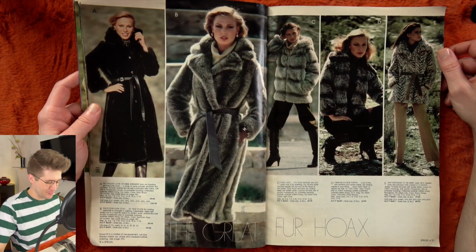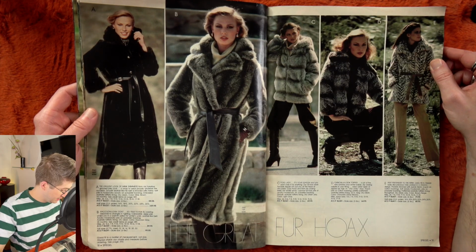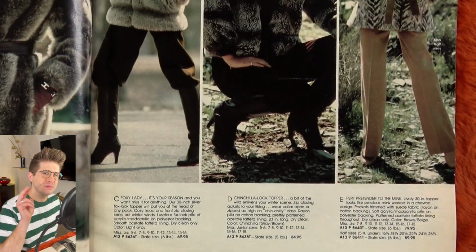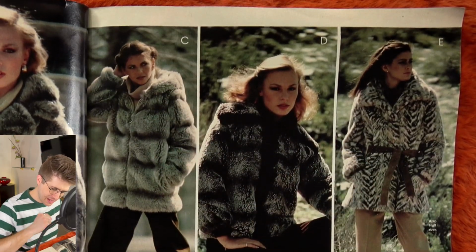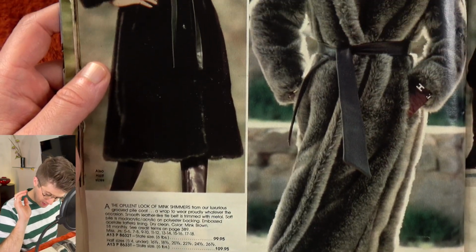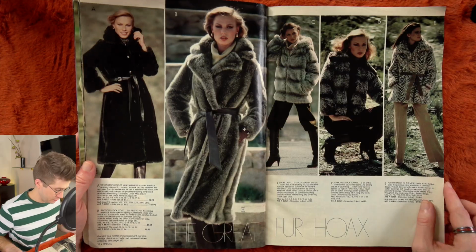Oh, don't worry, the fur's back. The Great Fur Hoax. Their foe. The opulent look of mink shimmers from our luxurious grooved pile coat. So is that what it is? Is this what I was talking about before? Grooved pile with this kind of ribbed pattern. So we got raccoon look, fox look, chinchilla look, and pretend mink. And we are still tromping around on the surface of the moon.